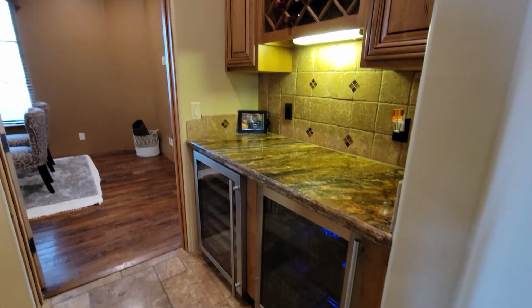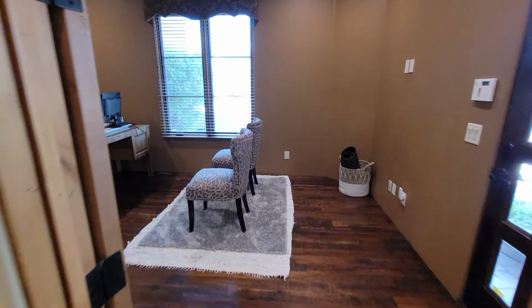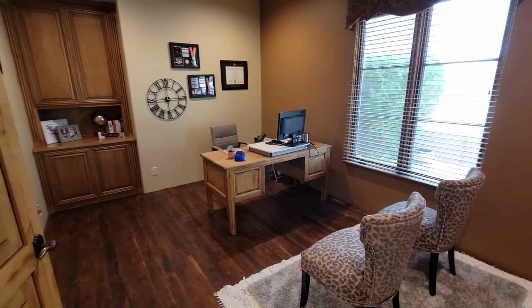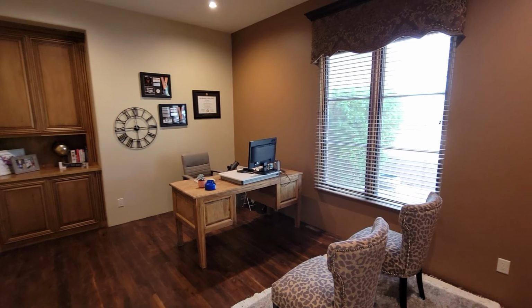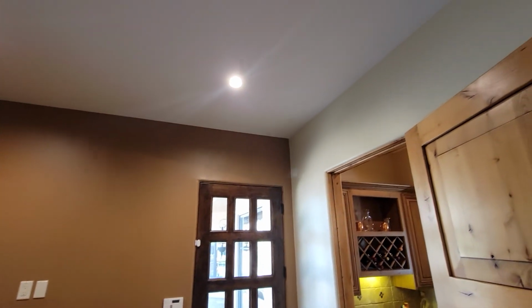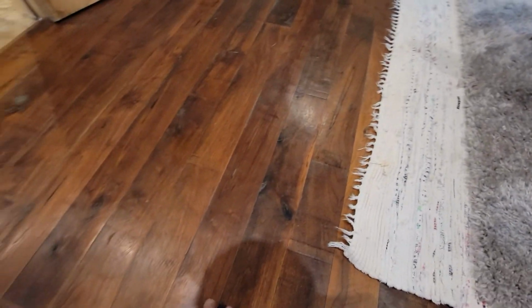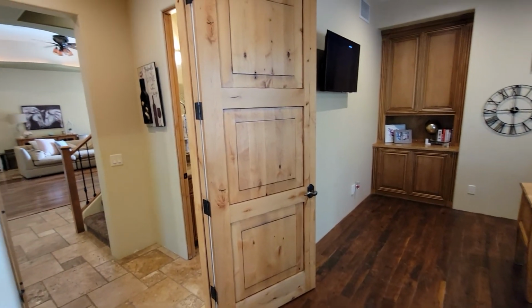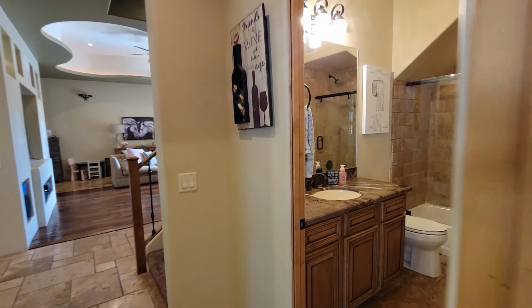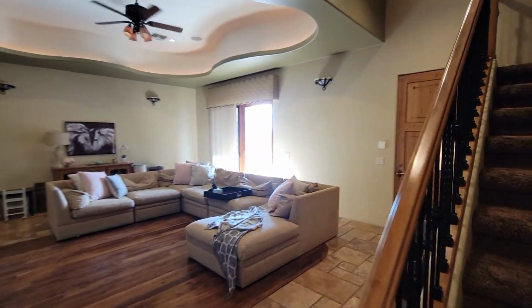All right, wet bar right here. If you don't quite want to go into the kitchen, some beers in there and a wine fridge as well. So this looks like a little office space. So if you didn't want to walk into the house and or out of the house, that's really nice. And these are 10-foot ceilings. Yeah, beautiful room. Floor, it's just a hardwood floor. It's pretty sturdy. Little bathroom here as well. And that's it for over here.